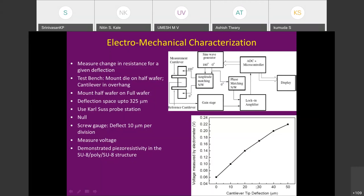Given a cantilever tip deflection, we found out that there was a change in voltage, which could only happen because there was a change in current or a change in resistance. So, yeah. Our devices were working as piezoresistive cantilevers.